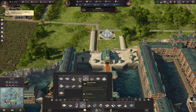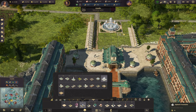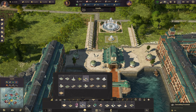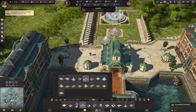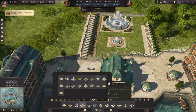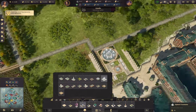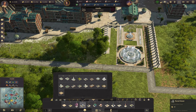Where is the one that's... Alright, where's the one that was three again? The small one? We have the little fountain with the little... Okay, we're spitballing here.